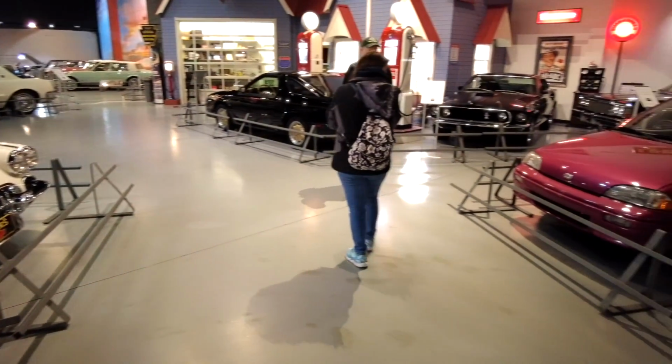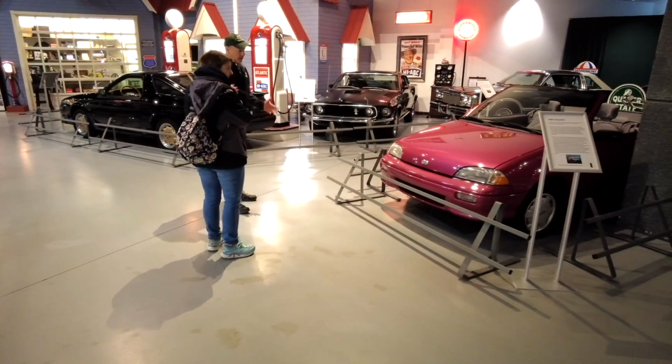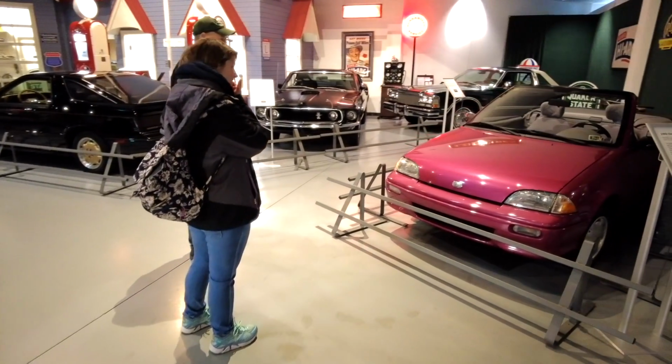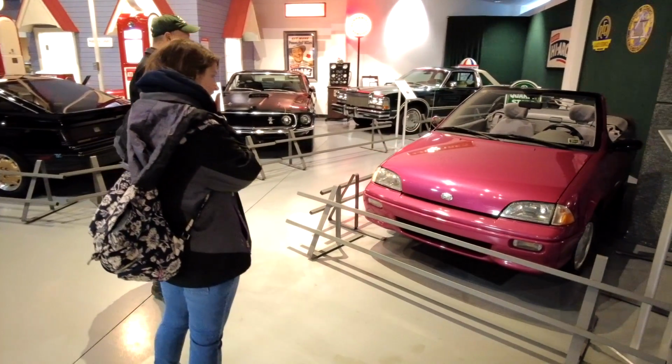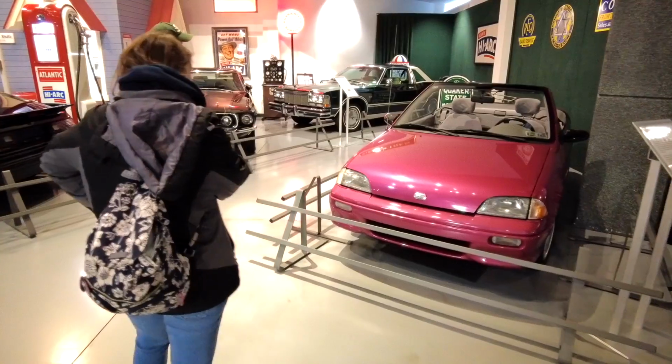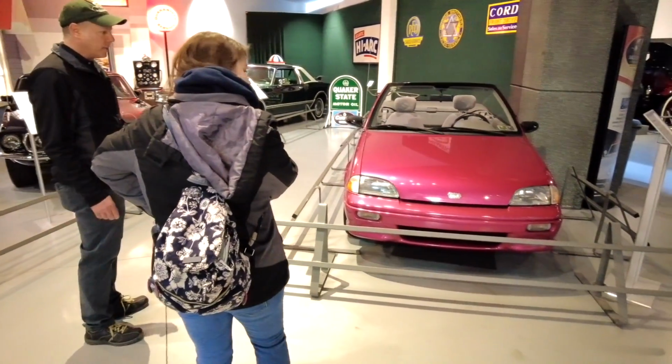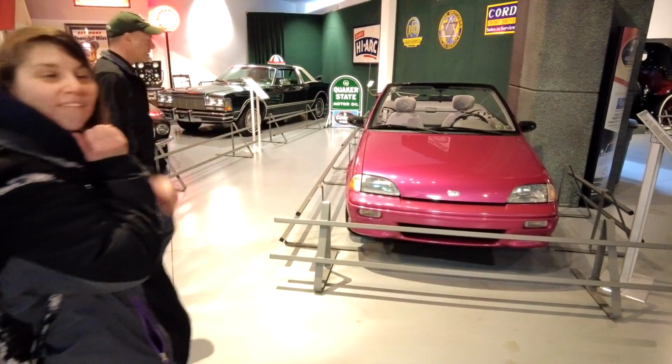I like that color car. A 1993 Geo is starting to be a classic car that you don't see anymore, and this one is in fantastic shape. I love the color. Is it an antique car? No, but a lot of people will relate to a car they grew up in.